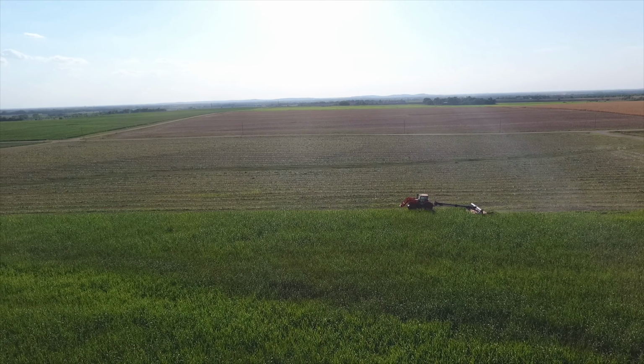I think they could be better than our full season beans. The only problem is we only have a little bit of water left to pump on them. So it'd be really nice to get a few more late rains to help them finish. But you can see these are knee high, which is pretty good for double crop beans. They got a lot of flowers and a lot of pods coming on if we could just get some late rain.